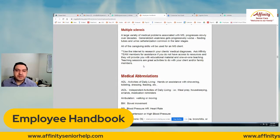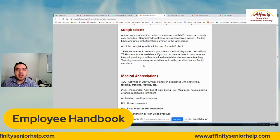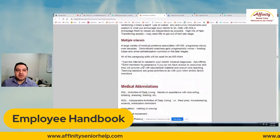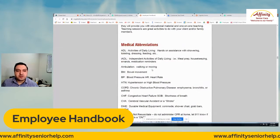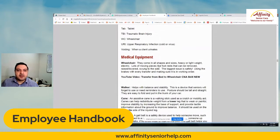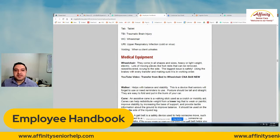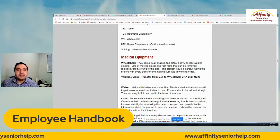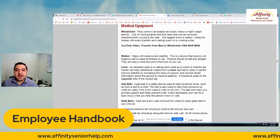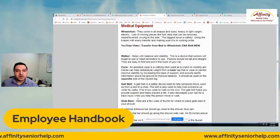Part of what you do is growing and learning, and that's what I want to do for you: make sure that you have the right education and resources to be the best you can be in the field. As you keep scrolling down, you're going to see some medical abbreviations in case we ever use them. And part of the home safety assessment is the medical equipment and assistive devices. If any of this equipment is not in the home and they need it, you need to call me right away so I can get it in the home. I do an assessment to make sure we get it there as soon as possible.